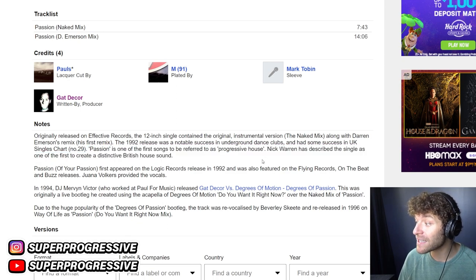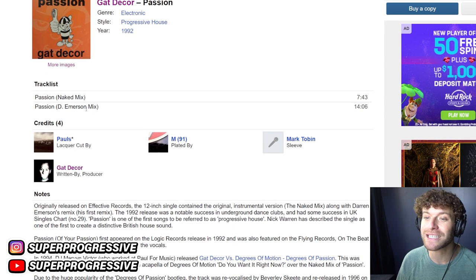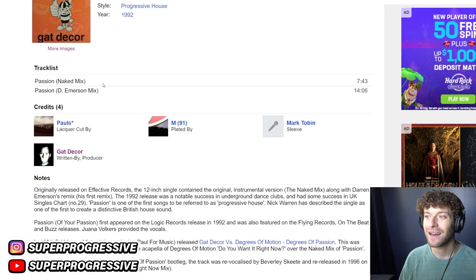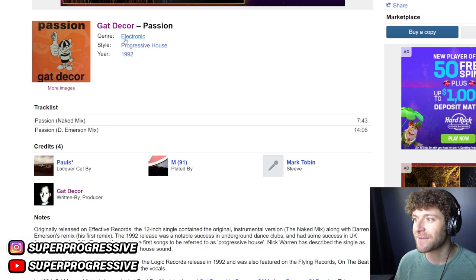One other really, really cool thing that I found on this was it has two tracks, right? Passion, Naked Mix, the one we're gonna be listening to today. The other one is Passion, D. Emerson Mix, and that is Darren Emerson's first remix, according to the notes. So freaking cool that his career starts with a remix to what would become one of the most important tracks in progressive house.